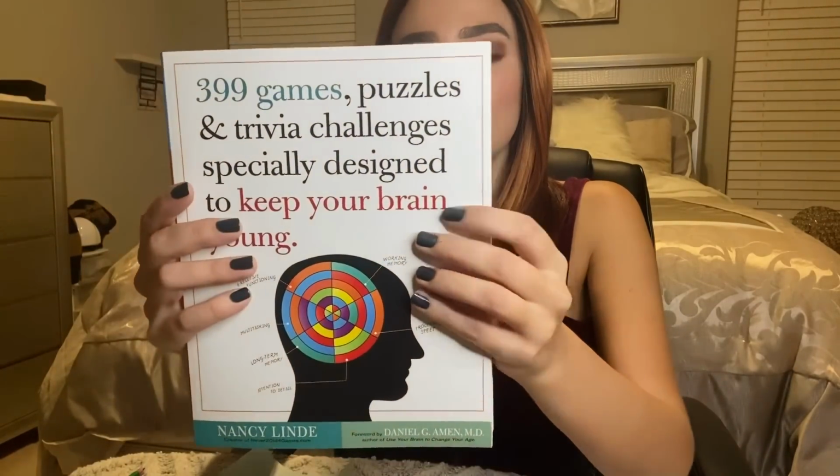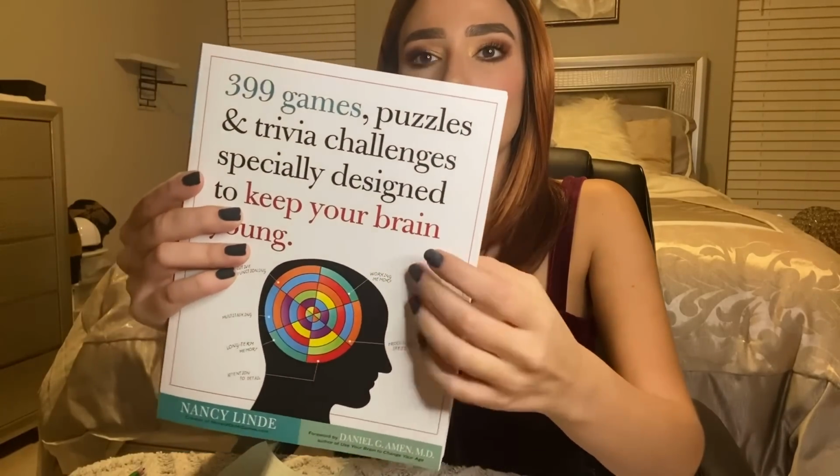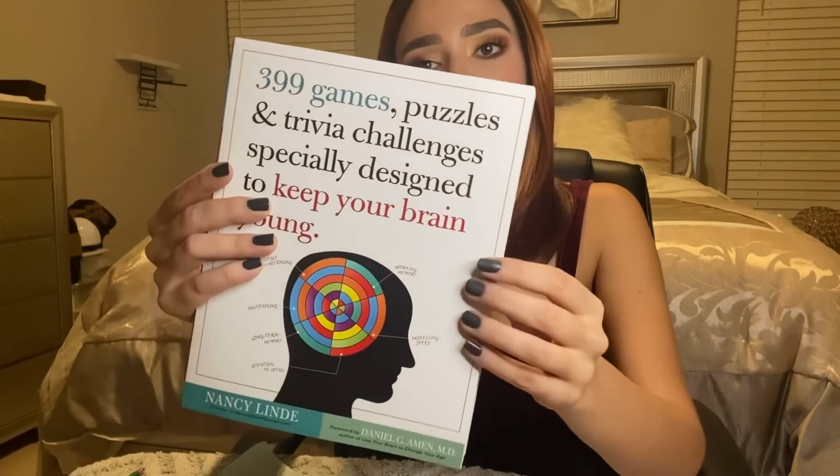After tallying up my score, I realized I got a measly 13 out of 24 correct. That's pretty terrible, but I did give it my best shot. Again, if you're interested, this is what the book looks like. Has a bunch of fun trivia, games, and puzzles in it.